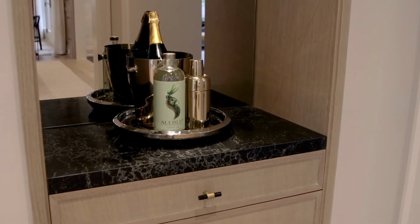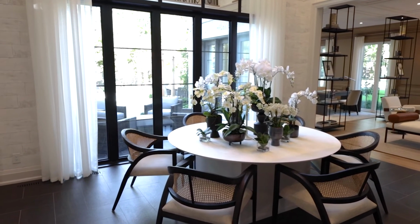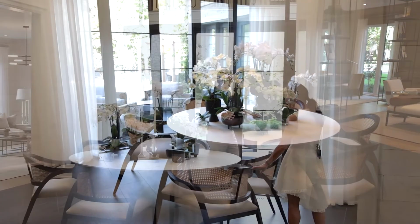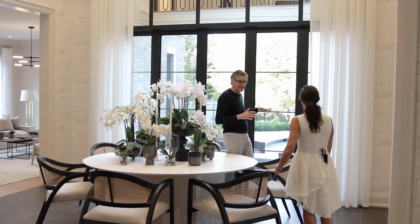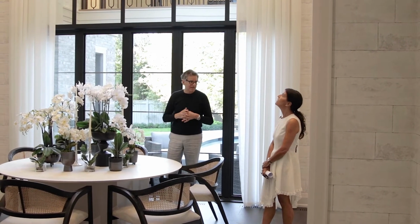Now this is one of those wow spaces. Look at this wow dining room. I wanted a courtyard in the middle of the house, and I wanted the indoor and outdoor to be connected. So we have flooring that goes throughout. And I wanted this to feel like you were sitting outside, and we have a lot of sun that comes in the space. A lot.